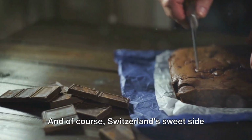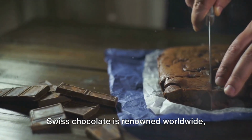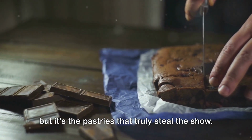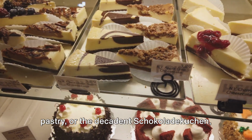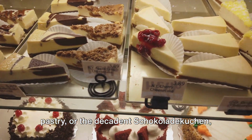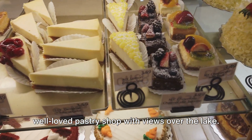And of course, Switzerland's sweet side should not be overlooked. Swiss chocolate is renowned worldwide, but it's the pastries that truly steal the show. Try the buttery Nusstorte, a nut-filled pastry, or the decadent Schokoladekuchen, a rich chocolate cake at Bachmann, a well-loved pastry shop with views over the lake.